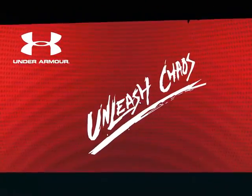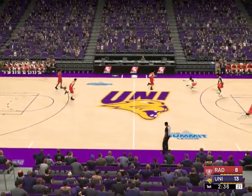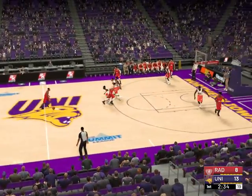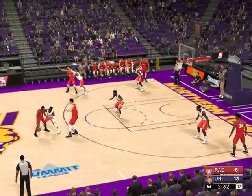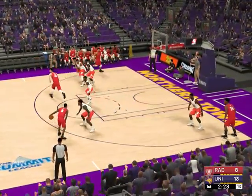And trust me, Dennis Schroeder would love to score the basketball, but his ability to set up his teammates is also effective. And a tremendous Unleash Chaos replay coming to you courtesy of Under Armour Hover Havoc.